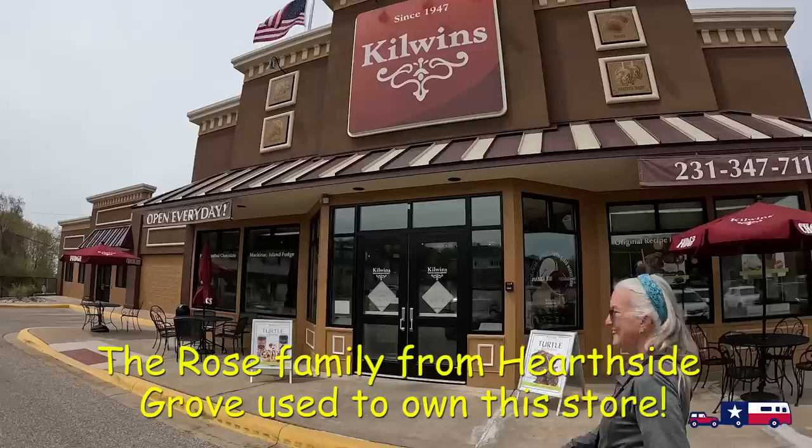This is another place that people keep talking about. Kilwin's Chocolates. They actually make it here at this location in Petoskey.